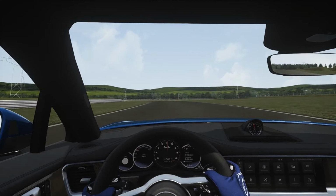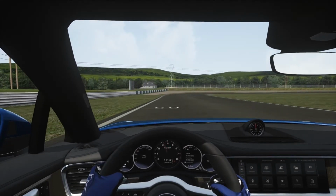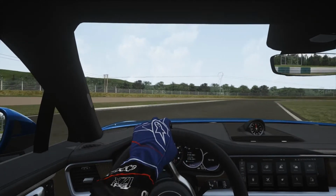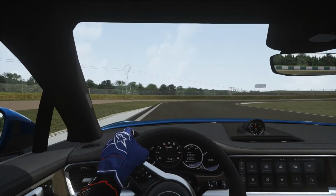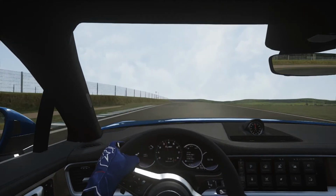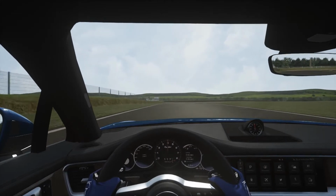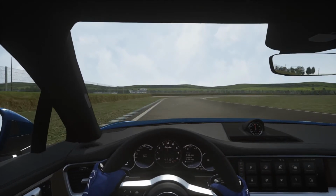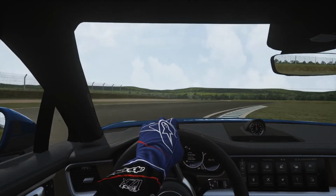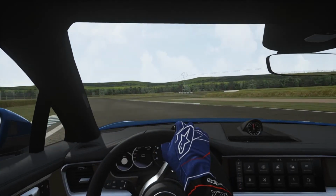It is quite a tricky circuit. A lot of corners, try and remember, a lot of variety in the corners. This section down here is not too bad. I mean, it's quite heavy braking into the first part there. A couple of places where I'm a bit concerned, especially the start-finish straight into that second gear hairpin.